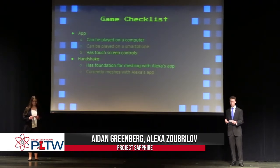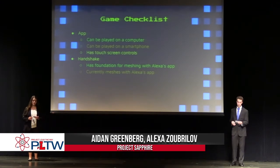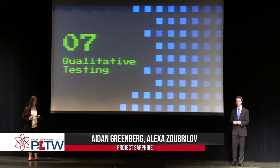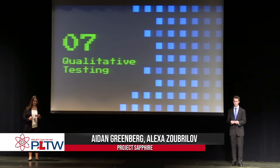Currently, the game is only playable on the computer. It cannot be played on a smartphone. However, the menu buttons would theoretically work on a smartphone. And as Alexa mentioned, the foundation for the handshake does exist. The example being the text file that we both use for reading and writing key information. However, there has not yet been an attempt to formally link the two. This was phase 2 of our testing process.